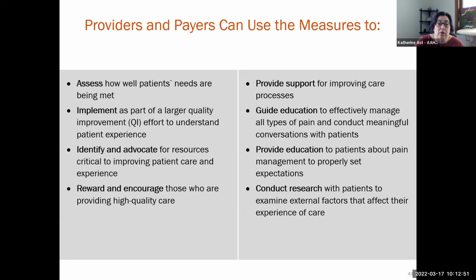Payers can use them to reward and encourage those who are providing high quality care, et cetera. Education is another big one. What kind of education is needed? Each measure, depending on the scoring, can lead to certain education modules, both for providers and for patients. An issue that was brought up was patient expectations on pain relief, and perhaps if the scores are lower, that can trigger an education module for patients.